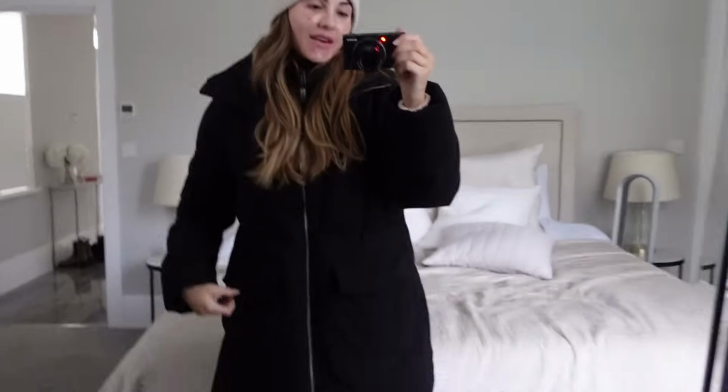And now we're going to take the dogs out, and then we both have a lot of work to crack on with this weekend. So it's going to be an at-home weekend. White Company hat, Varley jacket. I love this so much.